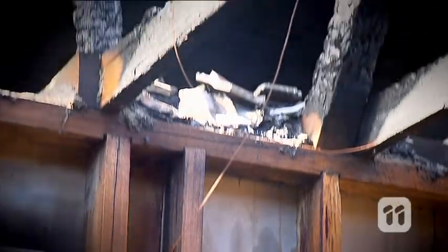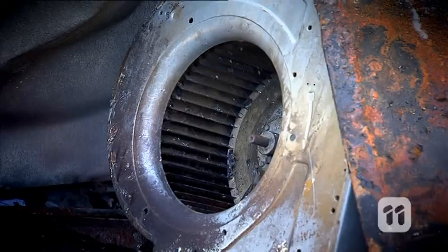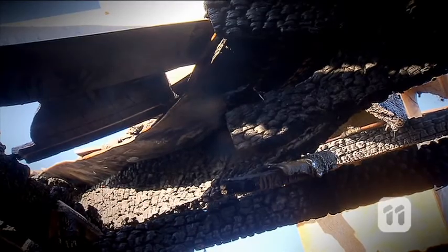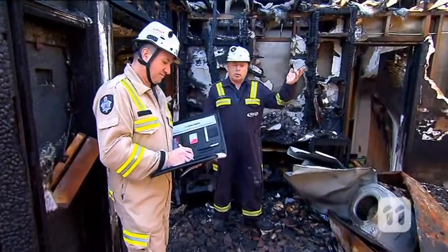That's because the roofing timbers are very badly burnt while the timbers low down are still intact. Plus, damage to the heater itself indicates that it may have been burning for longer than any other object. These are just two of the indicators that point towards the cause of this fire.